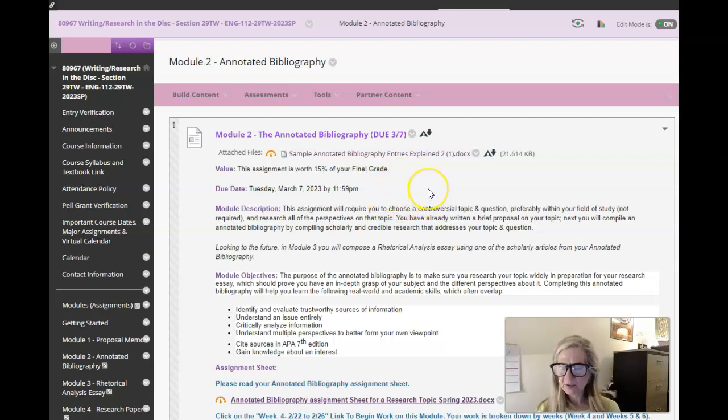An annotated bibliography, in a very quick overview, is the list of the sources you're going to use, with two paragraphs. So it has three parts. You've got a citation, and in this case, we're using APA 7th edition. Then there's a summary paragraph. And then there is an assessment paragraph wherein you will look at your source to see how you're going to use it, how valuable it is, whether it's a credible source. And we will start this week, in week 4, with the summary.